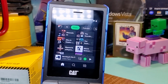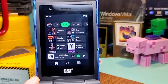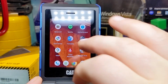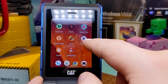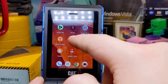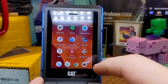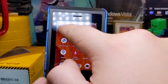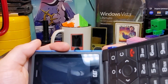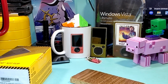Now I bet you're wondering, Hatman, can it play games? And oh boy can it, and it is uncomfortable. So let's look at some games. I installed 3, 4, 5. Well, these two count as the same thing. So I got 1, 2, 3, 4, 5. So let's start with Minecraft. In order to play, I have to hold it like this. It takes a little while to load, but with 2 GB of RAM, it can play the game.